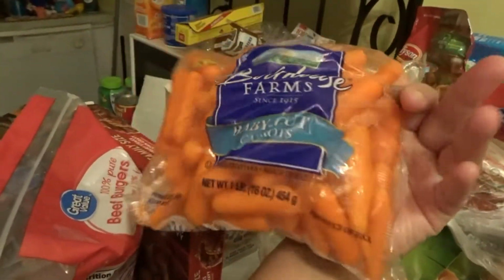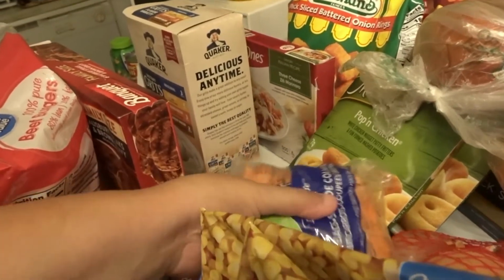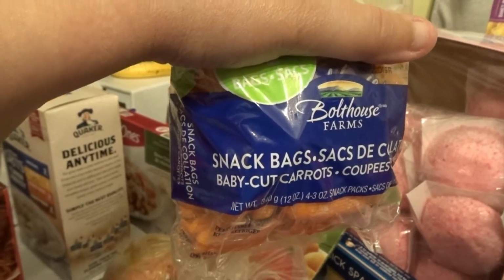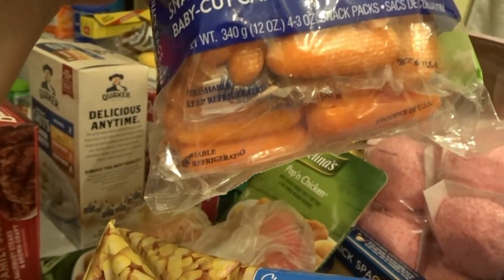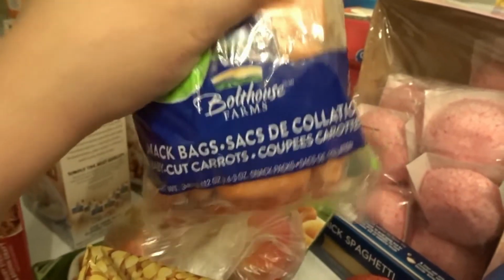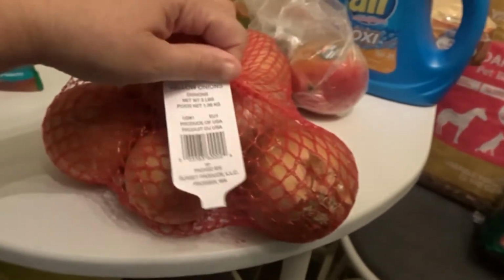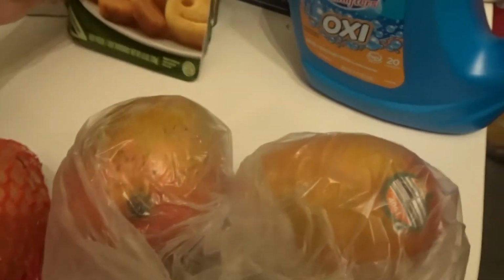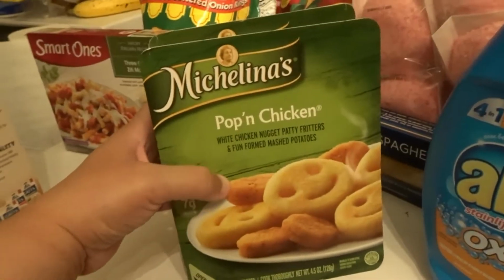My mom got her some of these carrots, baby cut carrots. And I got me the Boathouse Farm snack bags of carrots because I could just take a whole bag of these to work, and it comes in like four individual packs of carrots. So I cleared the table off some more. Some onions, two mangoes, and these are Rhea. She likes these. I think I got three or four of these.